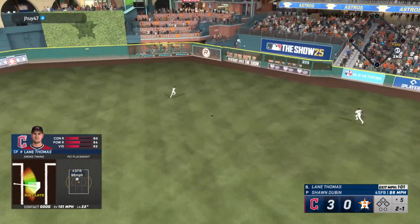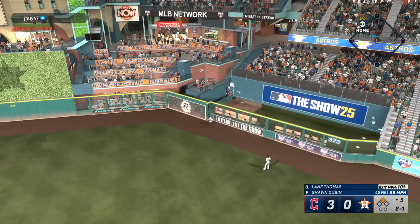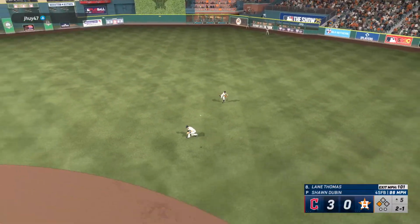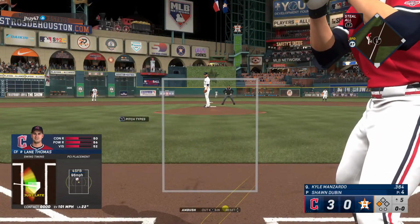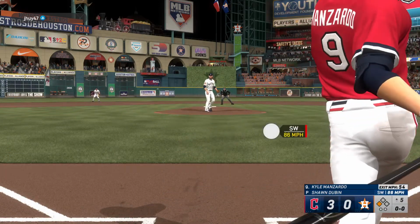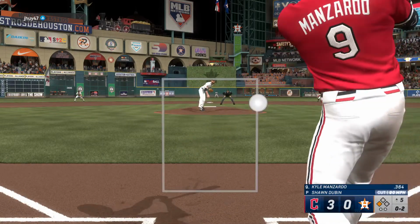Dubon flying after this one. That one hits against the fence. Around second now as they still don't have it. And he makes it into third with a leadoff triple. Man, those are the types of hits where you don't feel any vibration in your hands whatsoever. Such a good feeling. Got a fastball, middle of the plate, jumped all over it. Absolutely smoked that ball. Thomas, the lone runner, stands at third with nobody out.